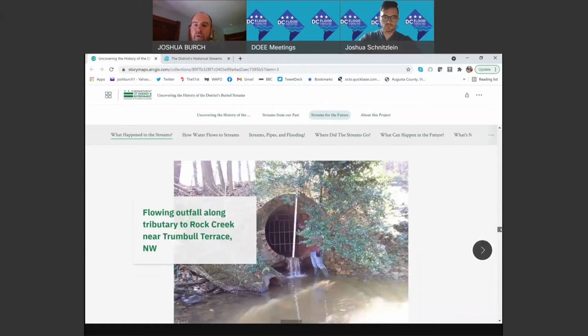Because if there's water always coming out of the pipe, especially in dry times, that means it's probably a buried stream. Sometimes stormwater pipes don't have water coming out of them in dry times, which means it might not have been a buried stream. It could have, but it might not have been.